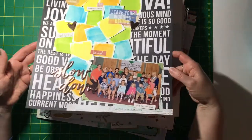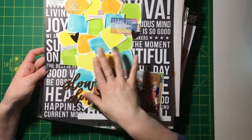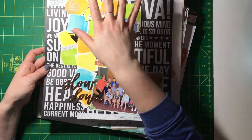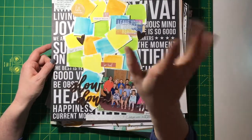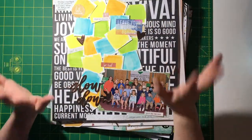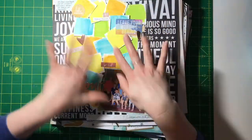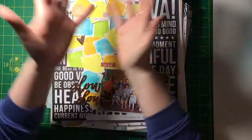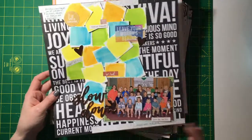This was the other version of the sketch of the month I did. So instead of tiny scatterings, I did watercoloring. Galaxy Girl had done this amazing layout where she watercolored squares and then kind of layered them back up on top. And I really like that look, but I decided to just do a few of them. And I really kind of like that. It just kind of looks like it's exploding, and it's just documenting my son at his preschool.